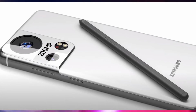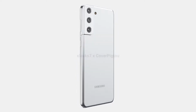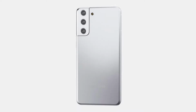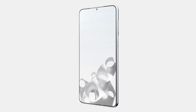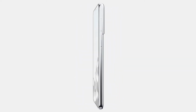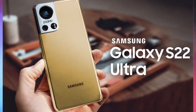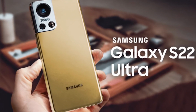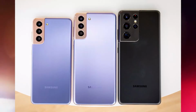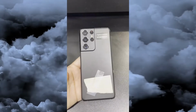2022, but that has not stopped leaks and rumors about its next flagship smartphone from appearing online. According to the report, Samsung has settled on the display size for the S22 series, which will consist of the standard model, the Galaxy S22 Plus and the S22 Ultra. Apparently, the Galaxy S22 will have a 6.1-inch display, with the Galaxy S22 Plus coming in at 6.5 to 6.6 inches. If these display sizes are correct, then it will mean that the S22 and the Plus will be approximately 0.1 inch smaller than their predecessor.